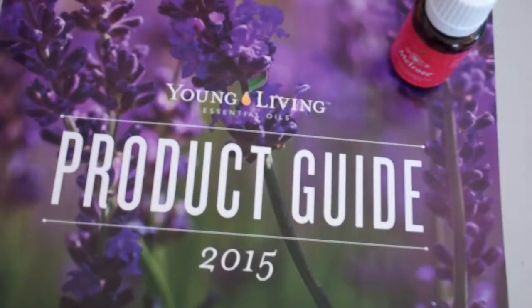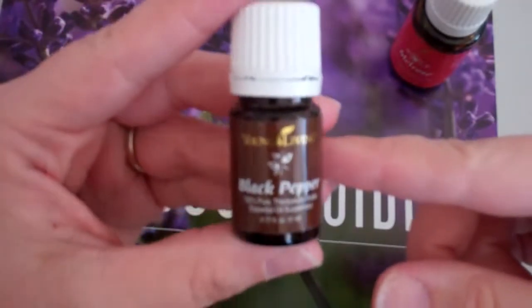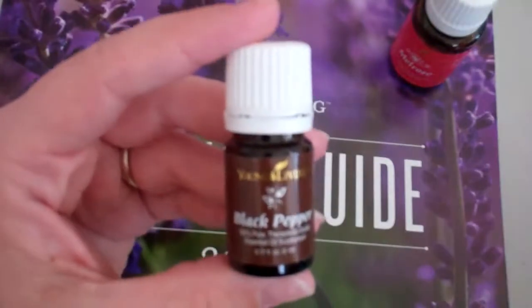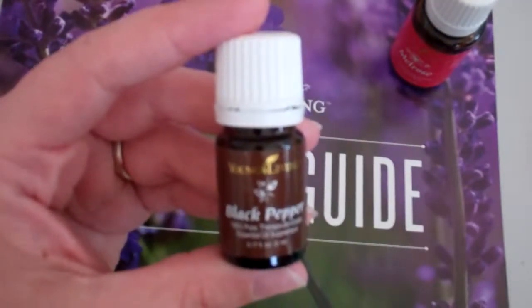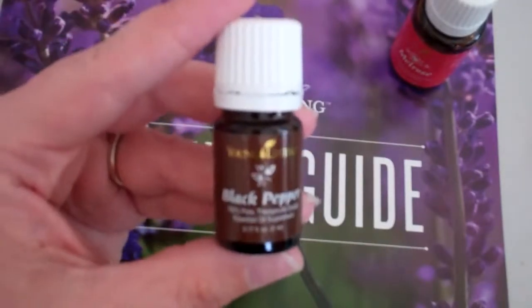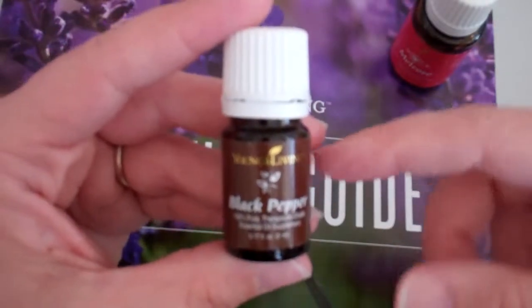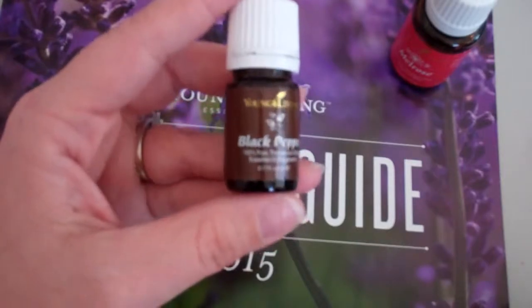The next oil that I got is for my dad. He tries to order a new oil every month. So this month he wanted to get black pepper, sorry. He has a lot of muscle problems, nerve problems. He had neck surgery a few times, and he seems to have a pinched muscle that the Deep Relief just wasn't taking care of this time. So I looked it up, and black pepper is really good for muscles. So I decided to get this for him.